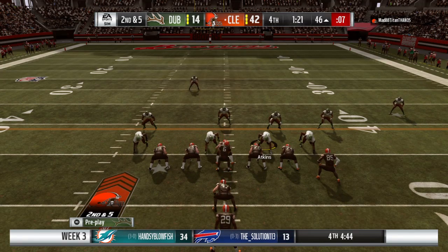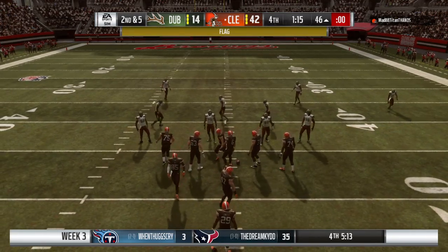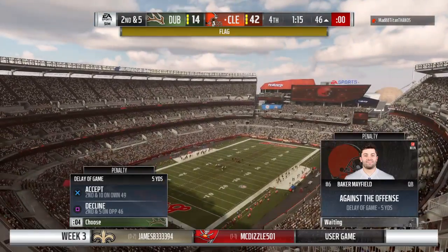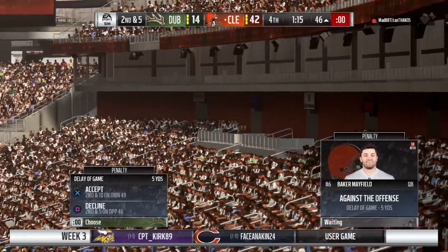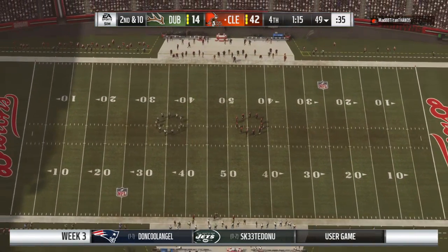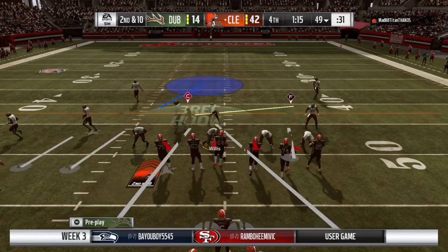Here we go now. Blue 90! Blue 90! So that'll back him up 5. So the delay of game penalty moves it back 5. That makes it 2nd and 10.